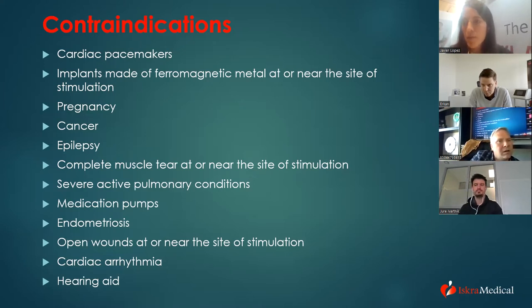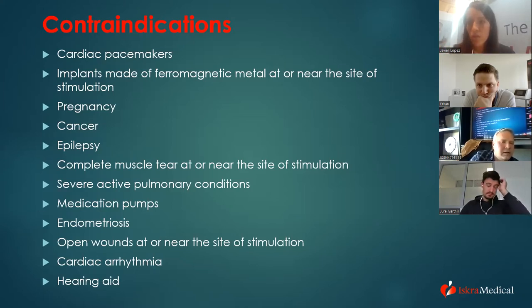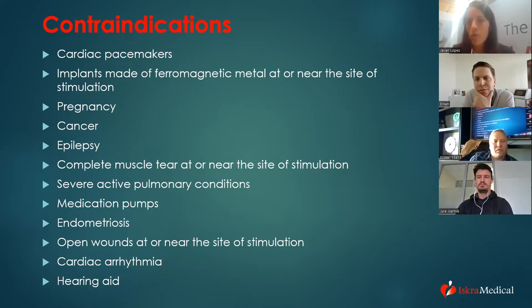For the pregnancy that you were talking about, this would be a general contraindication because from the company, in the manual and the guide, it's a full contraindication. In medicine, we never know. They can't do studies because no pregnant woman will submit. So it would be a general contraindication from the company, because if something happens, you will not be covered.